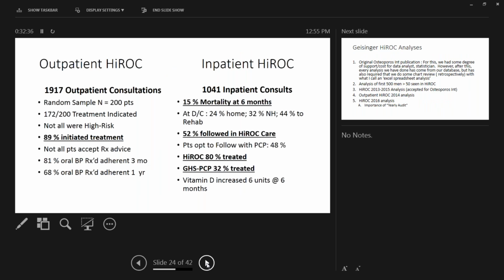So in our initial publication, we described a random sample of what we saw on the outpatient side. I'm really going to focus today on the inpatient side. Between 2008 and 2011, we saw that 15% of our patients were dead by the 6-month post-fracture time period. Not surprisingly, only 24% of patients were discharged to home. Most were discharged to either nursing home or rehab. In the first analysis, 52% of the patients in total followed with us in our outpatient pathway.